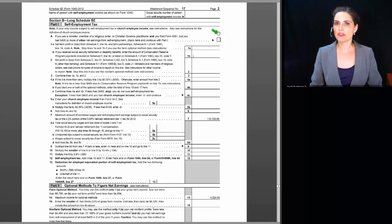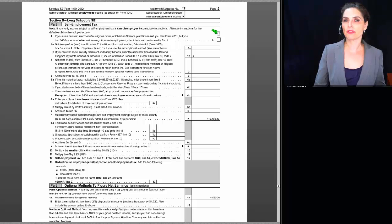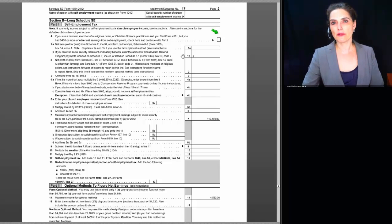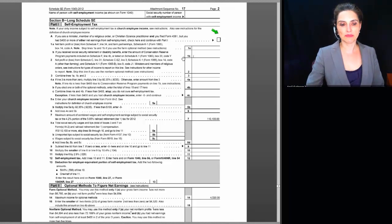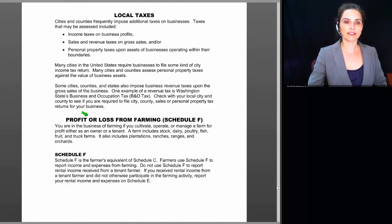Well, most ministers have not filed that particular form. That form is used to say, hey, I have a religious objection to the Social Security system. I'm not going to pay into it, and when I retire, I will get nothing from it. Most ministers, when they find out that's what happens, don't go for it. So instead, if you are a minister, you would enter your income from housing allowance and from other ministerial work as income on Schedule SE on page 2, and you'd figure your self-employment tax on that. When we get down to the bottom, you can see this is where we have the optional methods in play. And then we'll move on to local taxes.